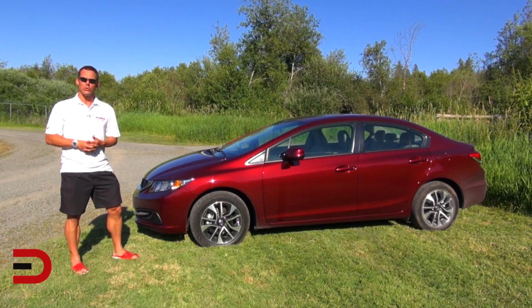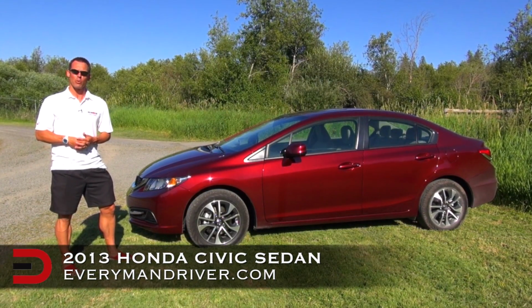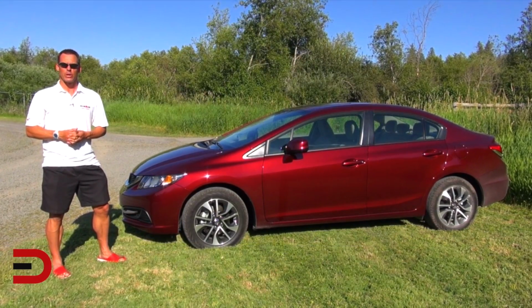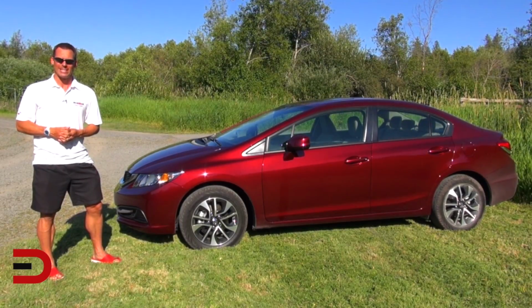Notice anything different about the 2013 Honda Civic sedan? If you said bolder, sleeker, and more aggressive, that's just the beginning. Coming up, we'll take a closer look at this mid-season refresh and why the Civic continues to be the best-selling compact vehicle in America. Let's get started.